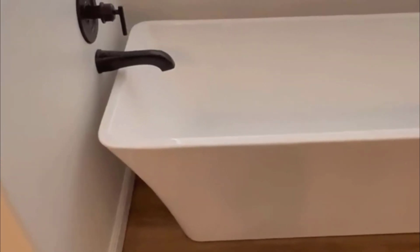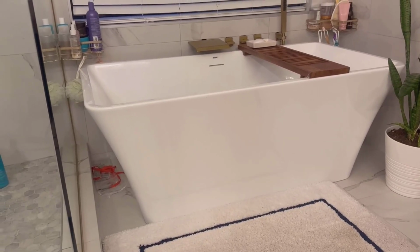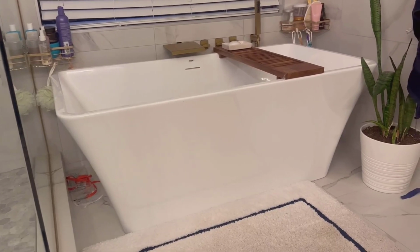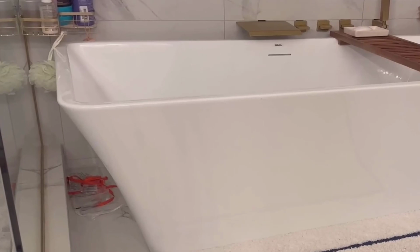If there's one flaw, I'd say it's that you should pay close attention during installation, especially with the drain. A few people online and myself have had trouble with the drain leaking if it's not sealed right. It's not specific to this tub, but more of a general thing with freestanding models. It's not complicated to fix, but it's something to keep in mind if you want everything to be perfect from the start.